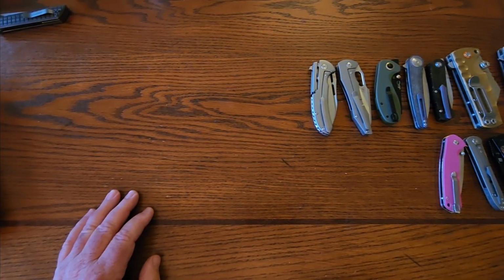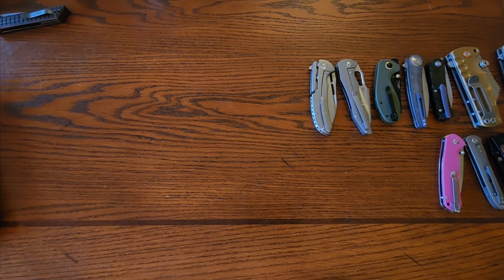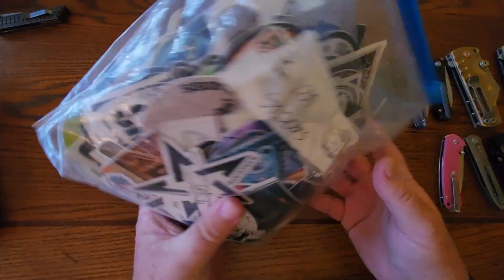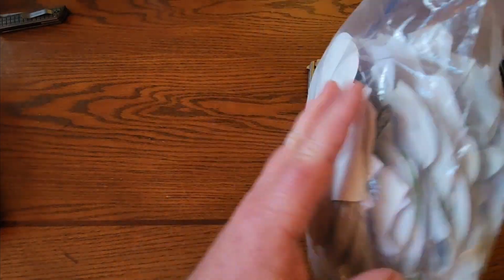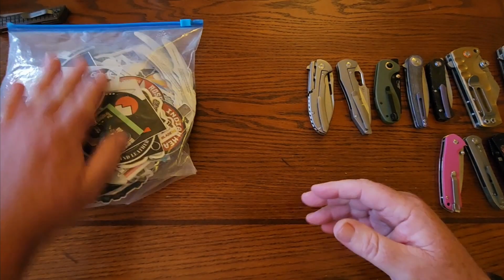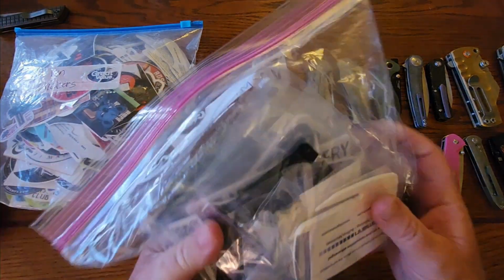I'm going to have to back this up a little bit. We went through boxes, and she went and consolidated. So you can see here, Ken stickers. Look at that big bag of stickers. I've got to get this organized. I know Bees has his all in different drawers, but man, look at all those stickers. And that's just the stickers. So she bagged all those up. I've got to show you this. It's just crazy. It's just wild.